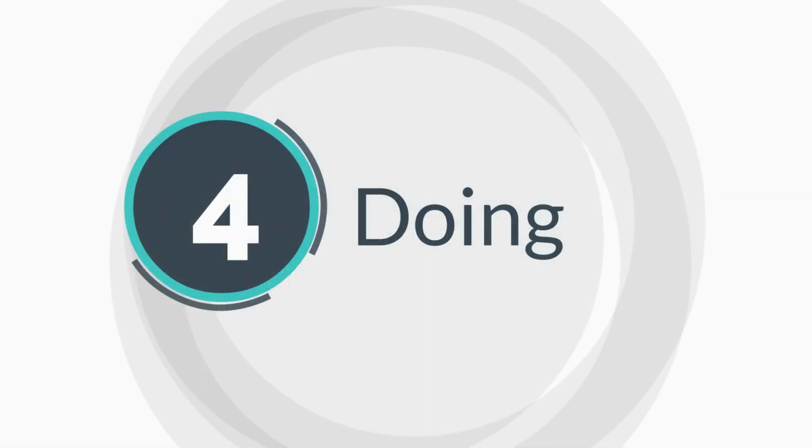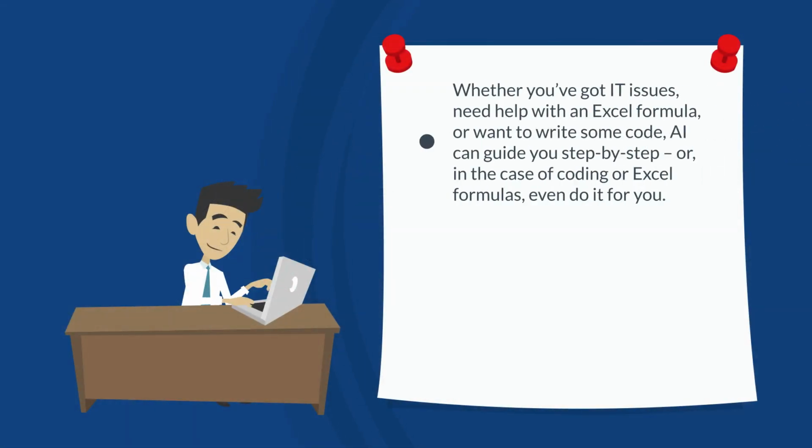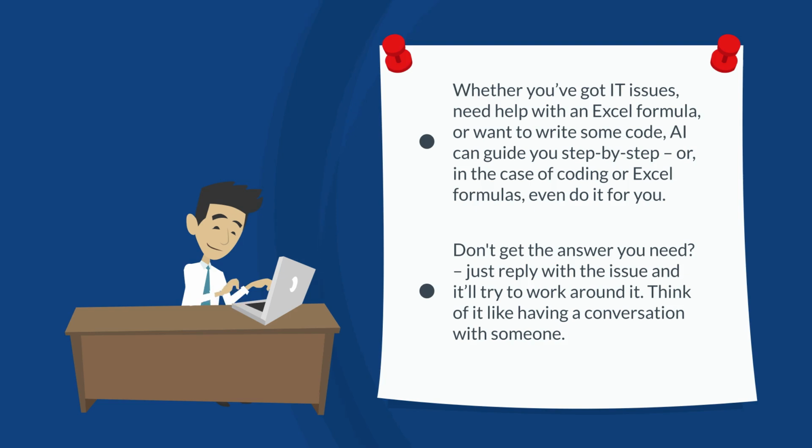4. Doing. We've kept this one vague because the possibilities are endless. Whether you've got IT issues, need help with an Excel formula, or want to write some code, AI can guide you step by step, or, in the case of coding or Excel formulas, even do it for you. Sometimes, it might suggest you click a button you can't find, or provide a formula that doesn't work. Don't be disheartened. Just reply with the issue, and it will try to work around it. Think of it like having a conversation with someone.